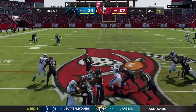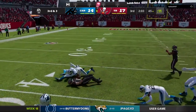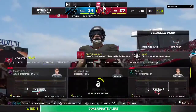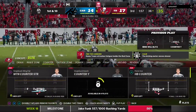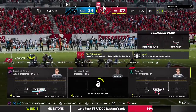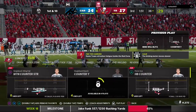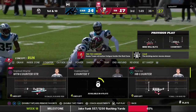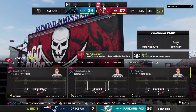They run the counter. Funk. And they'll get him down as he's inside the 40. 95 yards rushing for him in the ball game now on 14 carries. Well, you certainly have to give a little credit here because they're playing this game now at their pace. This is ball control football, sustained runs, taking their time, and making it work.